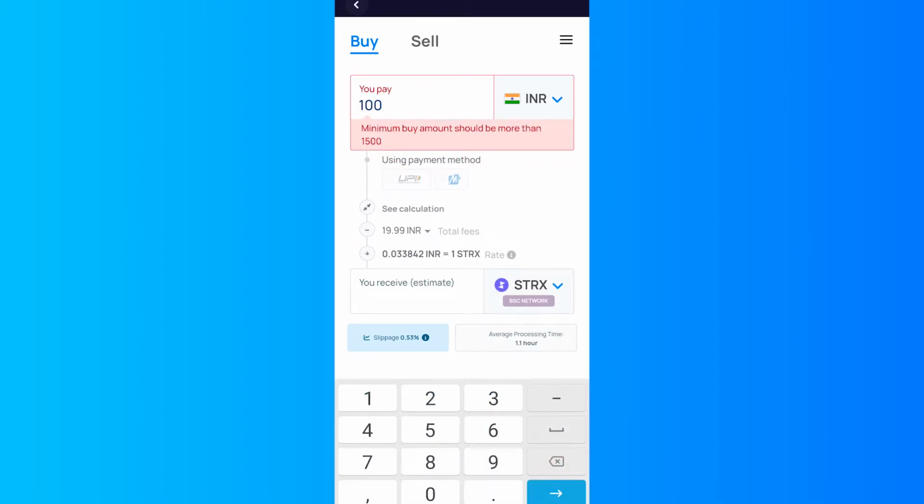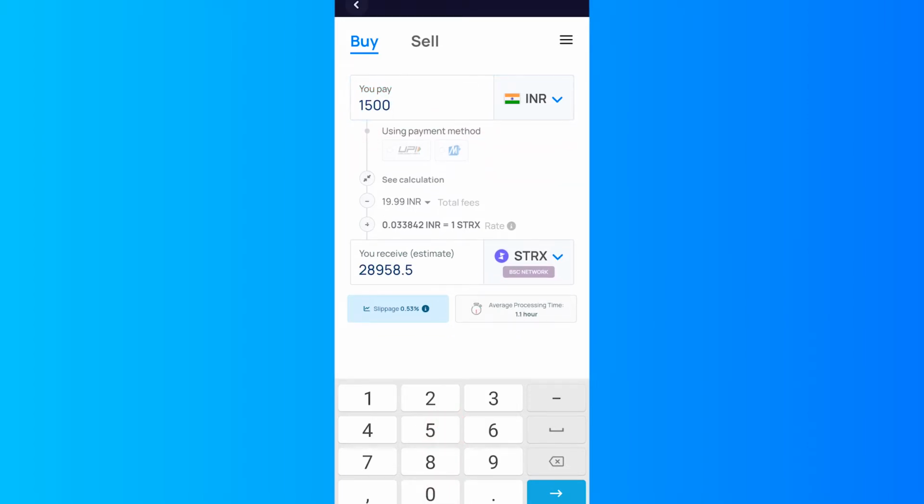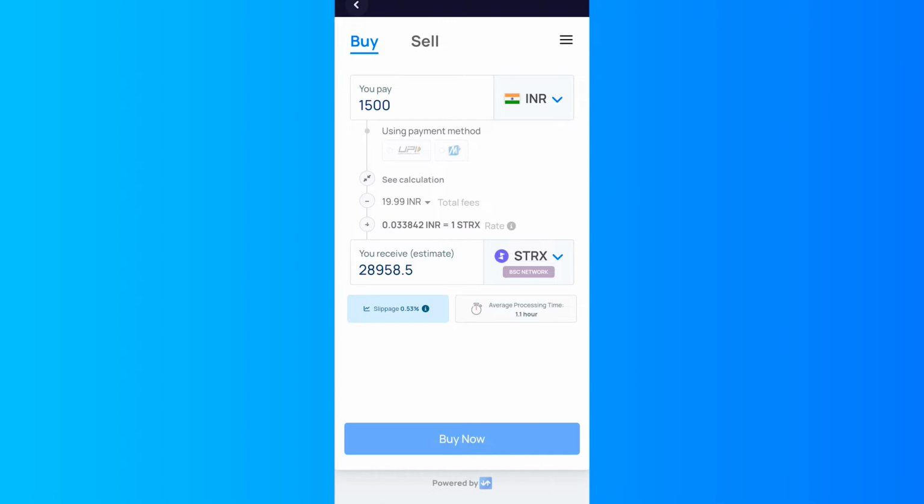As you can see, the minimum purchase amount is 1500 INR. Please remember, the minimum purchase amount is different for all currencies. After completing the transaction, you will receive coins directly in your StrikeX wallet.